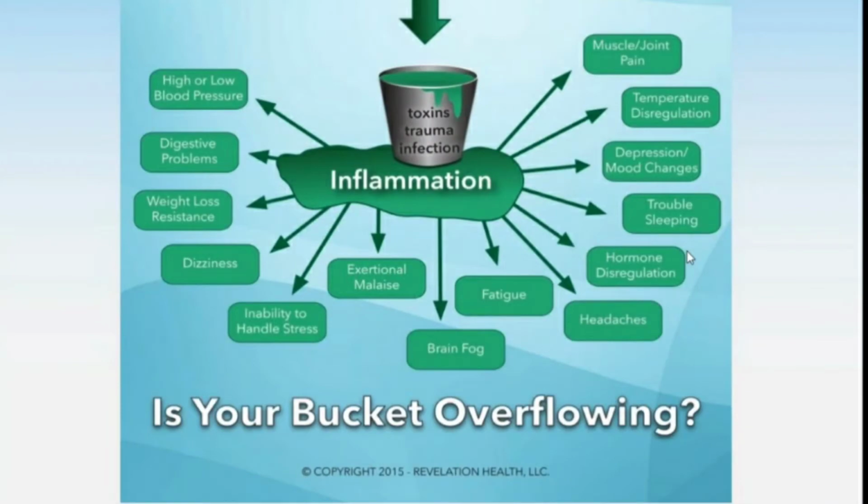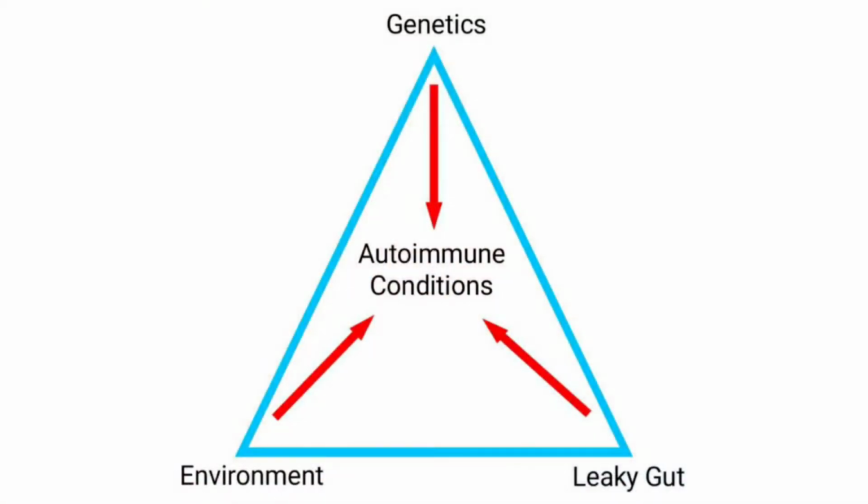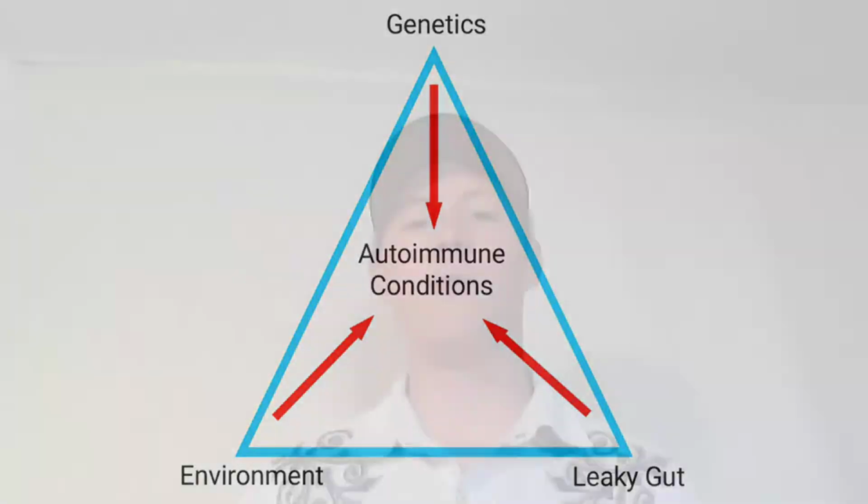So pesticides disrupt hormone balance, and they actually cause changes in gene expression. This is how you can make yourself genetically susceptible. If you remember, on a webinar I did called the Triad of Health and Autoimmune, I had a triangle that showed at the top was genetics, one side was leaky gut, and the other side was environmental exposure. When you have all three of those, it creates the perfect storm for an autoimmune condition or a disease to occur.